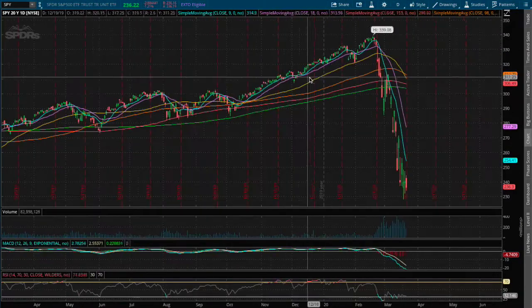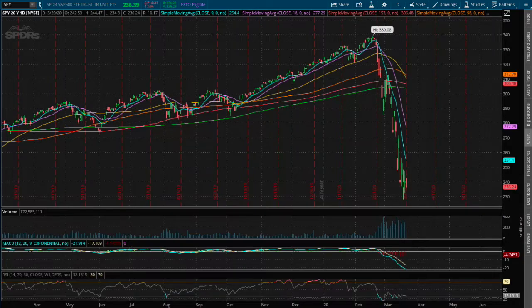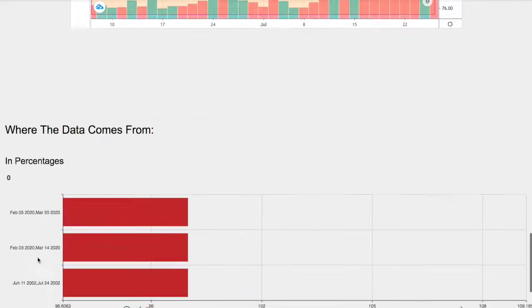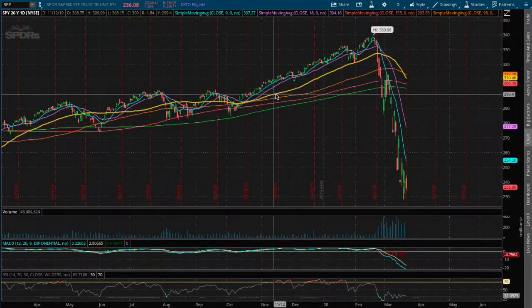Hello viewers, we'll be going over the S&P 500 ETF, ticker symbol SPY. In this video, we'll be going over the day-by-day probability model, the percent comparison, how we find the models, and the day-by-day forecast for the S&P 500. So back to the technical analysis.